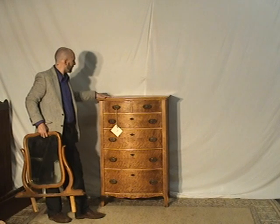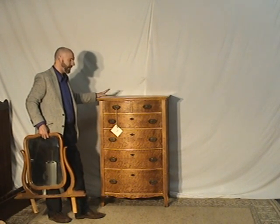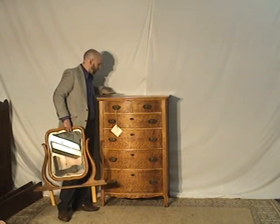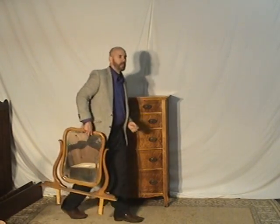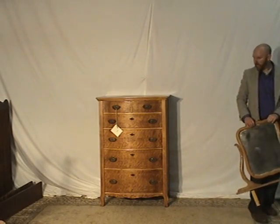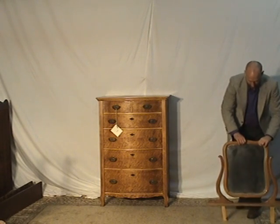The finish on the top of the bird's eye chest, a place where you'd see a lot of damage, is in great shape. So that's what you want to see, you know, a lot of marks, a lot of things like that. Somebody's left scratches, none of that. So you're really just going to have to be pleasantly surprised when you bring it into the master bedroom.